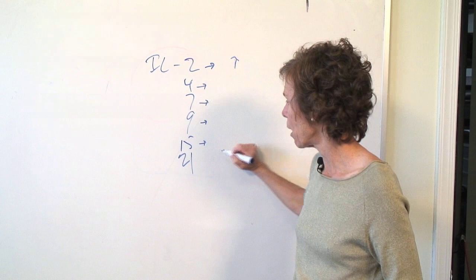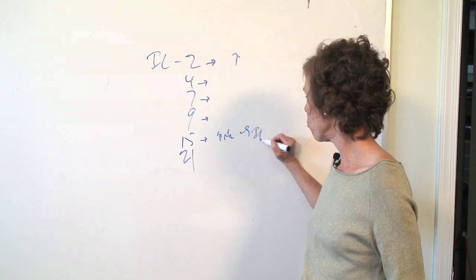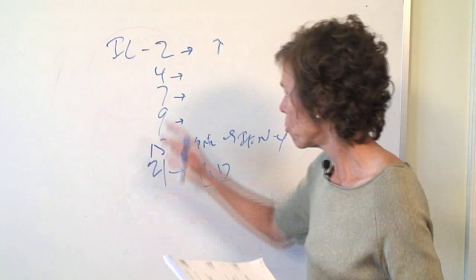IL-15 is secreted, and it's going to increase with IL-12, and it's going to increase the chances of that NK cell secreting interferon gamma. And IL-21 is part of stabilizing the Th17 response. So that's a Th17 response that's going to help you with fighting fungal infections and infections of that nature. So you can see where you're grossly deficient with regard to this.